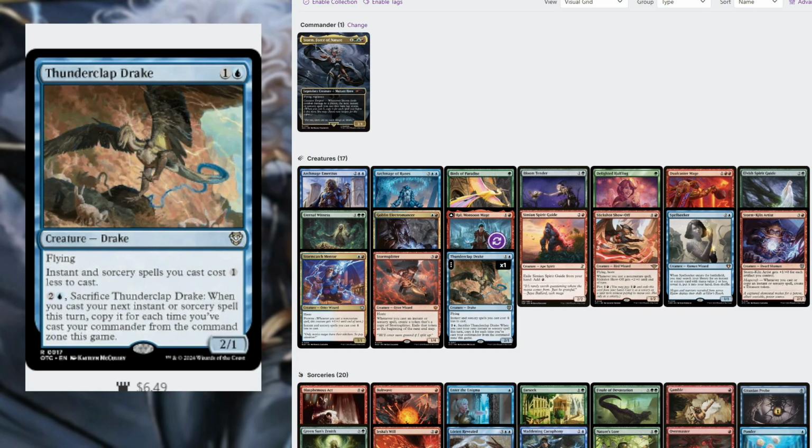They obviously have some other additional effects. Thunderclap Drake has some really interesting interactions where when you cast an instant or sorcery, you can copy it for each time you've cast your commander. So perhaps if you swing with Storm and you've cast it at least once, you copy it. There's some cool stuff going on there, but primarily what we're looking for is the ability to reduce the costs.